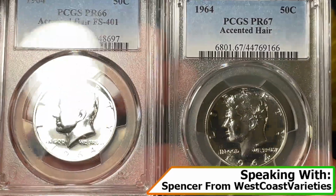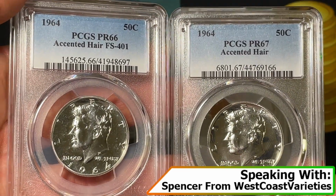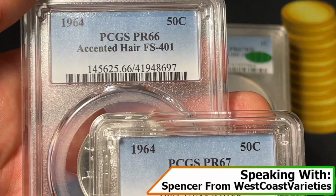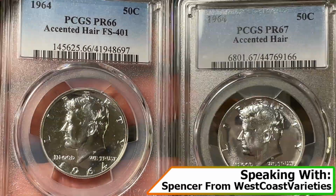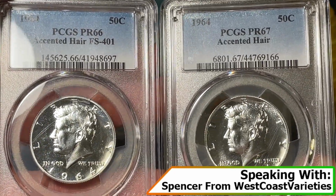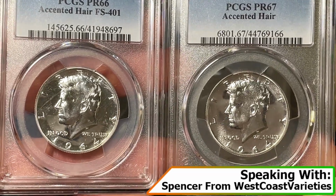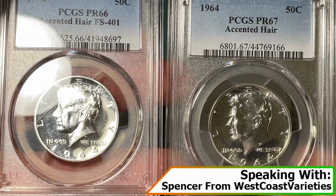But something I never really thought about until more recently is that when you're submitting coins to PCGS, there are certain major type varieties that they will recognize without having to add on the additional variety attribution, which I think is $18. Usually that's what it is. Yeah. So for the most part, if you have an accented hair Kennedy, you could submit that coin just as a 1964 proof half dollar, and they will put on the accented hair like the one on the right.